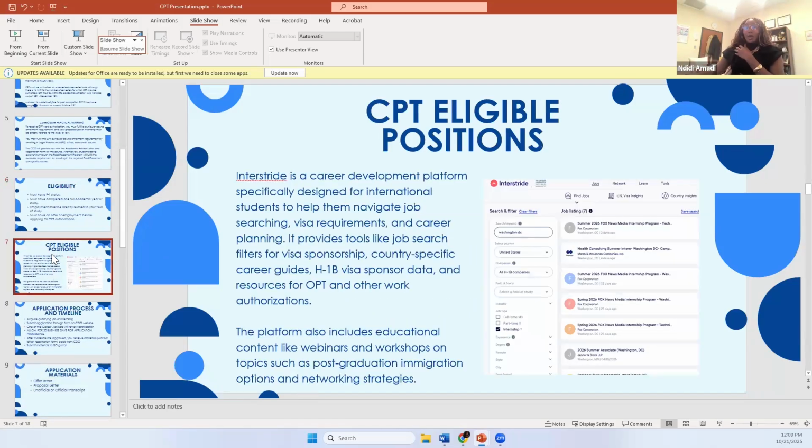I want to talk about how to find CPT eligible positions. The job search that you're going to go on is going to be typical. You're going to go through core, but I also want to provide you with an additional resource that is new, and it's called InterStride. This will help you not only look for internships, but also help you for post-graduation. So I just wanted to throw it out there.